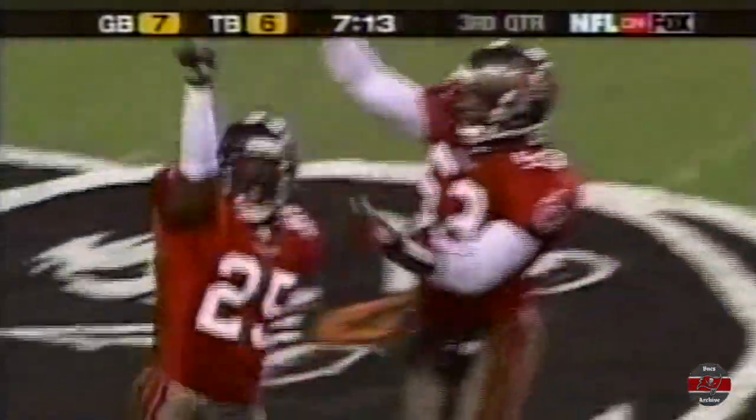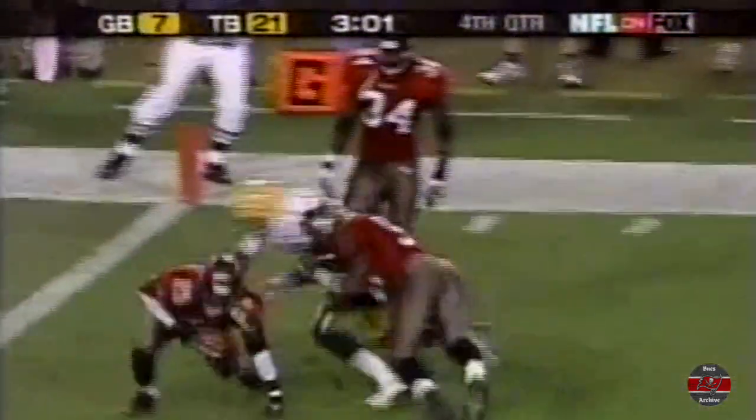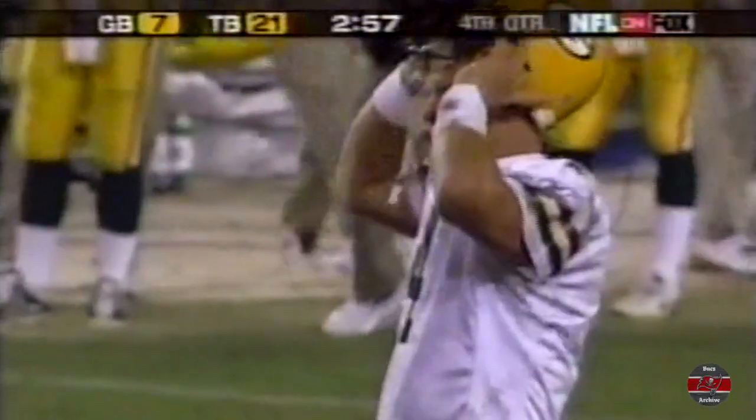Out of bounds inside the 20. Interception, the 4th of the game. Second for Kelly. And Favre has had a miserable day in Tampa.